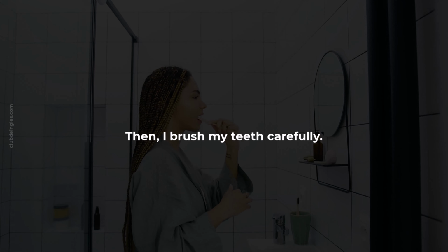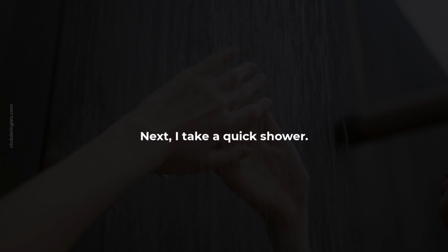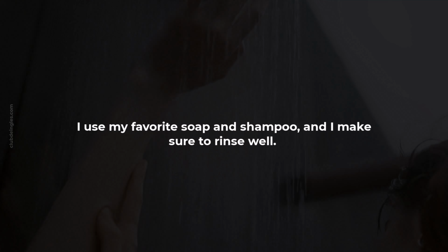Then I brush my teeth carefully. Good dental care is important. Next, I take a quick shower. I use warm water because it relaxes my muscles and helps me feel calm. I use my favorite soap and shampoo, and I make sure to rinse well.